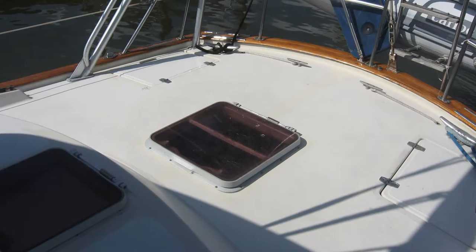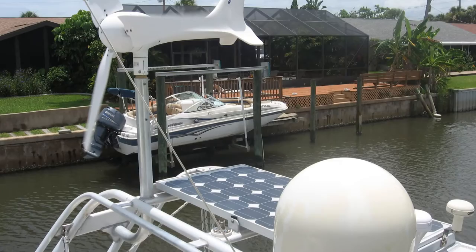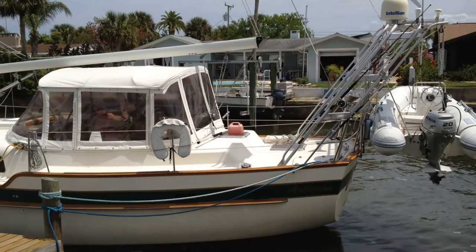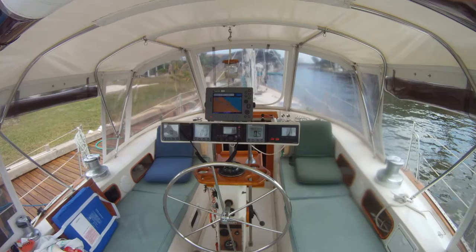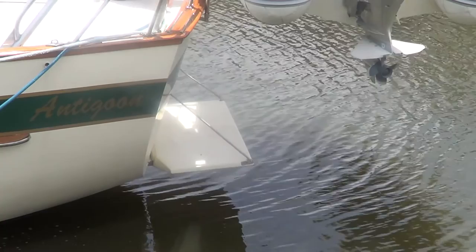The aft custom radar arch incorporates the davits. The wind generator, solar panel, GPS, and satellite TV antennas are also mounted conveniently here on the arch. The large center cockpit features a wonderful helm station with full electronics and controls for the bow thruster. The stern features an integral drop-down swimming platform.